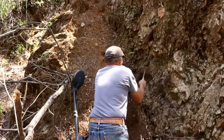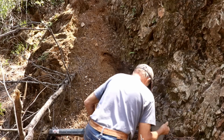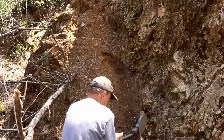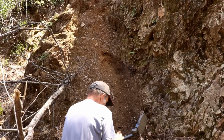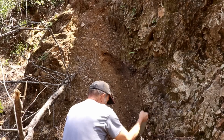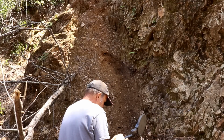Whoa, avalanche. Oh yeah, I'm gonna be chasing it down the hill. Chase it all the way down the hill. Oh, I got it. And it just went away. Really? Oh, still got it. See anything? Oh, I got gold. Now it's got some weird white stuff on it.